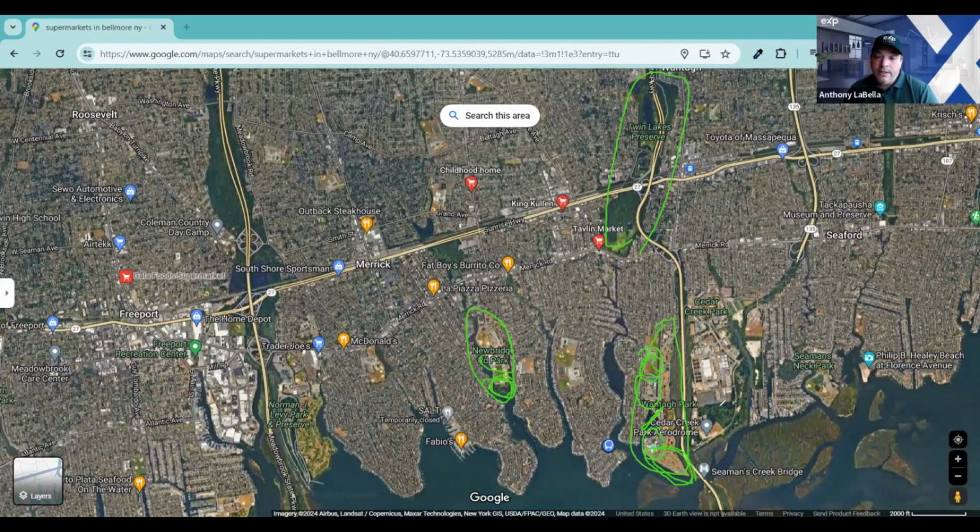And then on the other side of the Wantagh Parkway, you have Cedar Creek Park. What's really nice about Cedar Creek Park is, really nice walking trails as well. If you fly radio-controlled airplanes, you could do that over here. And one of the nice things about Cedar Creek Park as well is that there is, let me just get rid of all my drawings here.